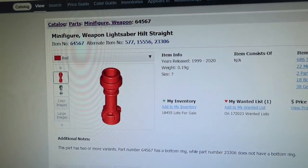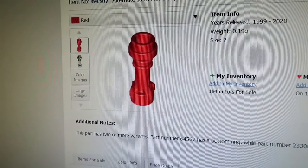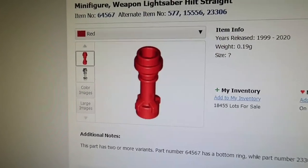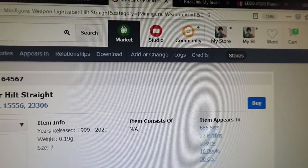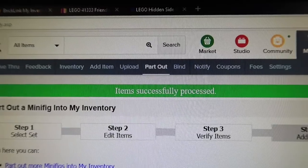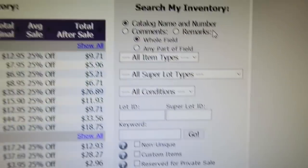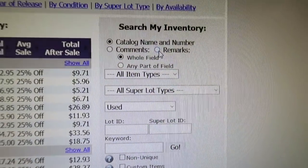But so, what is the best way to go through this? If you just have like one of a part, like right now I'm listing, I have one red one and 3 dark brown ones. The best, probably most efficient way would be to have a second window. I'm just going to close all the rest. Have a second window with your inventory screen here. And I know these are all used, so I'm going to select used.